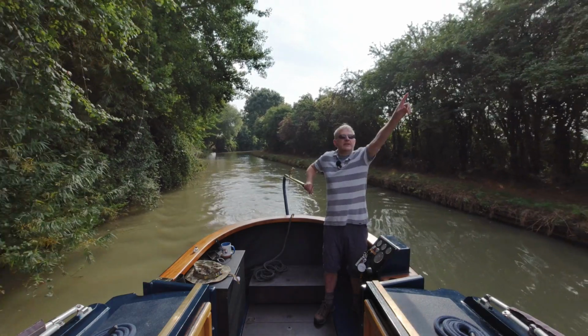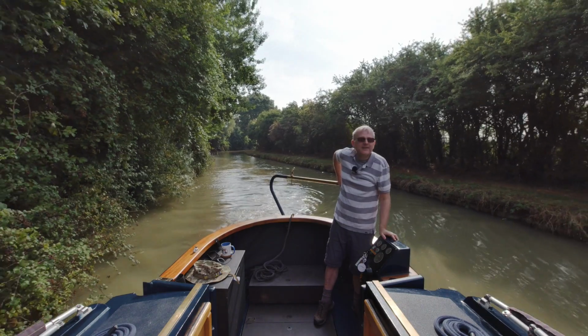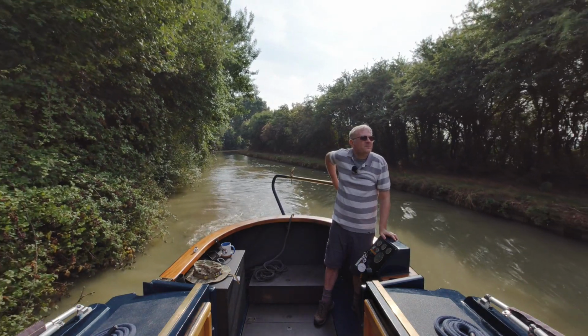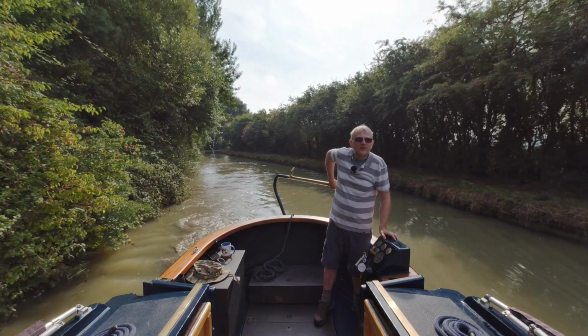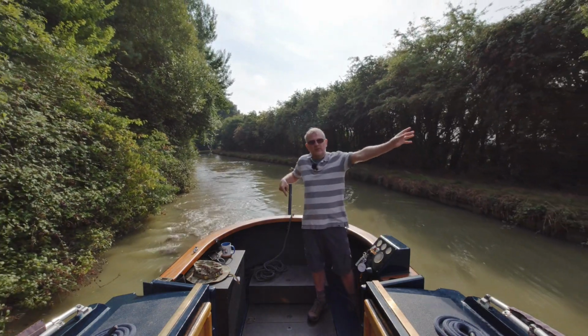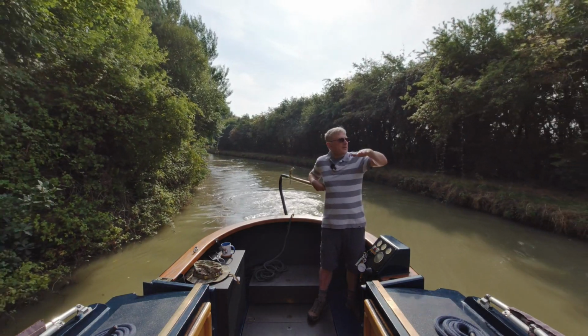There's that red kite. You can't see it from there, but I can see it from here. I'm not going to grab my phone because it's gone. You sort of see it over the top of the hedgerow and then it dips down below. We're up a hill here.